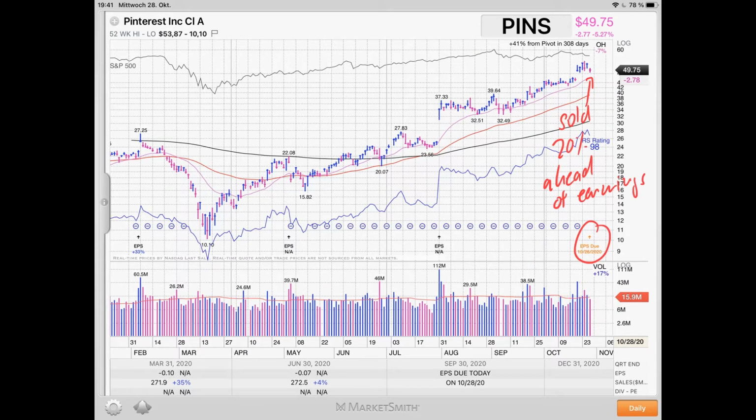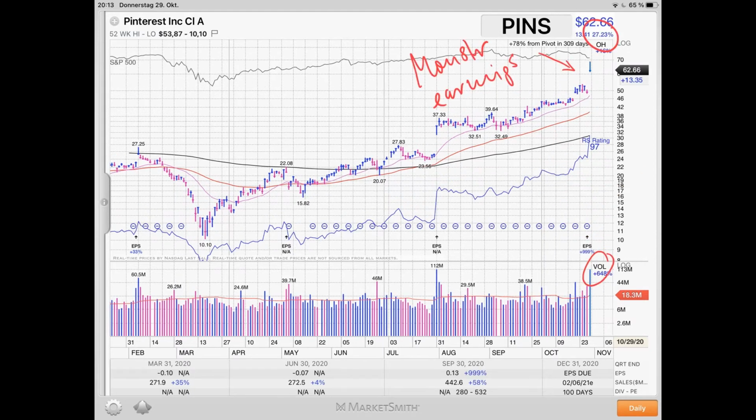And that's where I sold 20% ahead of the earnings, so to reduce my position, from 15% to around 10% or 12% in that case. So I reduced my positions a little bit so that I'm able to sleep at night when Pinterest published earnings. And I also had a nice profit cushion here, so everything was okay, but I wanted to reduce a little bit to have less risk in the stock when Pinterest published earnings.